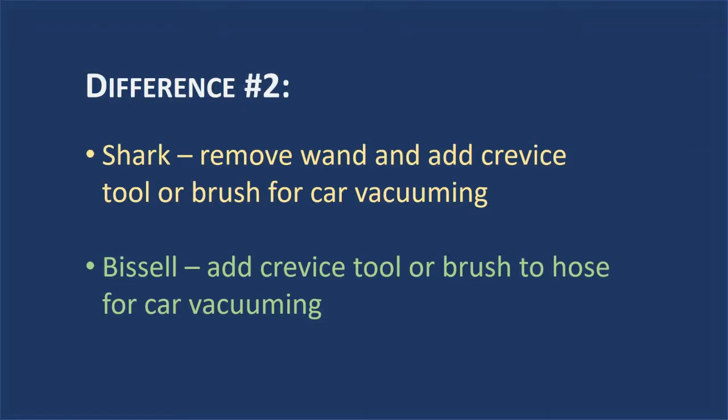The second difference, car vacuuming. In the Shark, we remove the wand and add the crevice tool or brush to vacuum your car. With Bissell, you add the crevice tool or brush to the hose for car vacuuming.